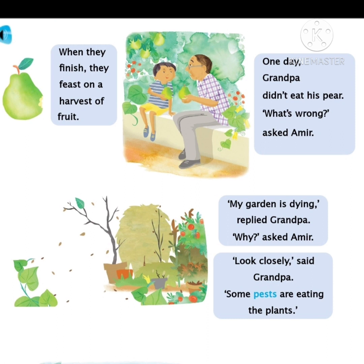Children, now look at the next sentences. Put your finger and listen carefully. One day, Grandpa didn't eat his pear. "What's wrong?" asked Amir. "My garden is dying," replied Grandpa. "Why?" asked Amir. "Look closely," said Grandpa. "Some pests are eating the plants."